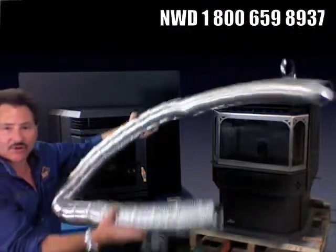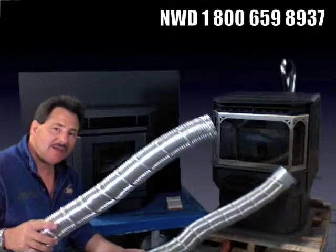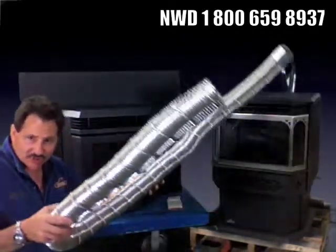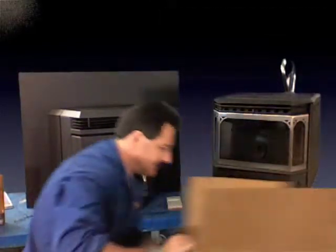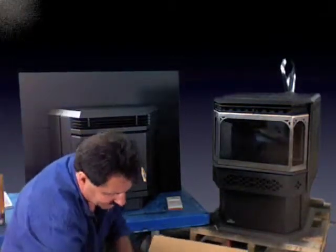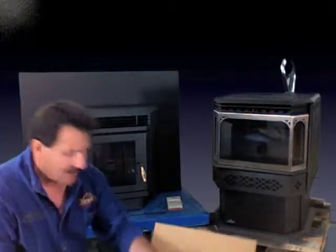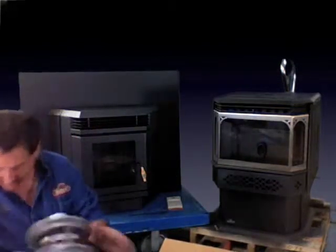What we do is when the client calls us, we get the size of his chimney, the height. We coordinate and engineer the correct system out for him. So it would include a vent piece like this. It would also include a sleeve that connects into the stove in the back, a cap for the top of the chimney, and this nifty little flashing here that also goes on the top of the chimney. So these things all go together to make up the venting for a pellet stove.